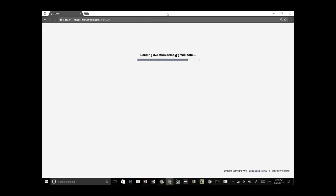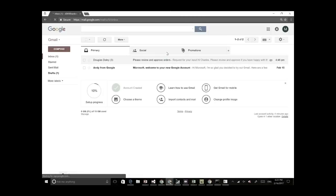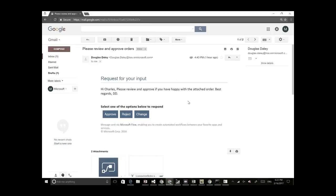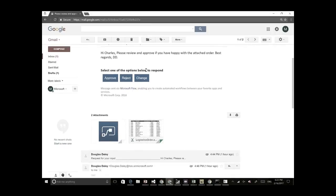And we'll see these emails coming in through here. And we've been having a bit of trouble with the spam filter on Gmail, not liking the .onmicrosoft.com account. So we flicked one through a little bit earlier from a different account. And you'll see what happens is now we get an option to basically say, yep, let's approve that order, or let's reject it, or let's request a change to it. Now what's attached to this is a copy of the order itself.